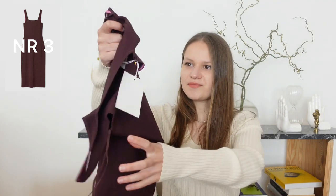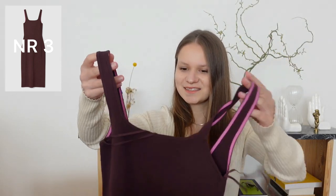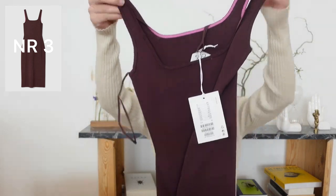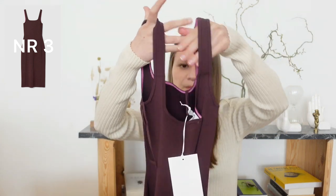And then I have 2 things in the same color. So this one I actually got in blue in October, and I really liked it a lot. I haven't worn it a ton, but when I wore it I really felt good in it, and it has been winter, so it's kind of logical that I didn't wear it. But in summer I always wear long dresses, so I got this one in burgundy, I think you say in English, but it has an older neckline than the one I got. It's more like a square.